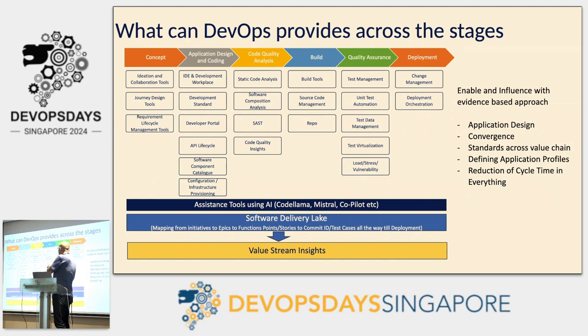The message that I want to pass over here is that the most useful investment I've made is the software delivery lake. We used ELK to collect data right from conceptualization till deployment across the tool sets. So what if I tell you that, based on a user story mapped to a commit ID, I can tell you what issues that particular user story has created? In reverse, for that user story, based on the commit ID, I can tell you what kind of code quality issues it has created.